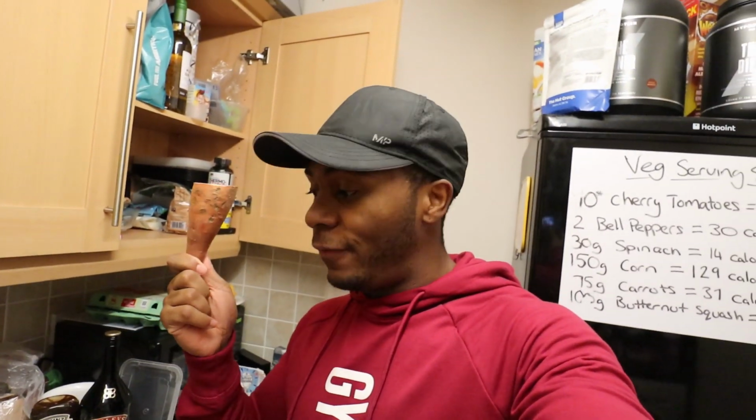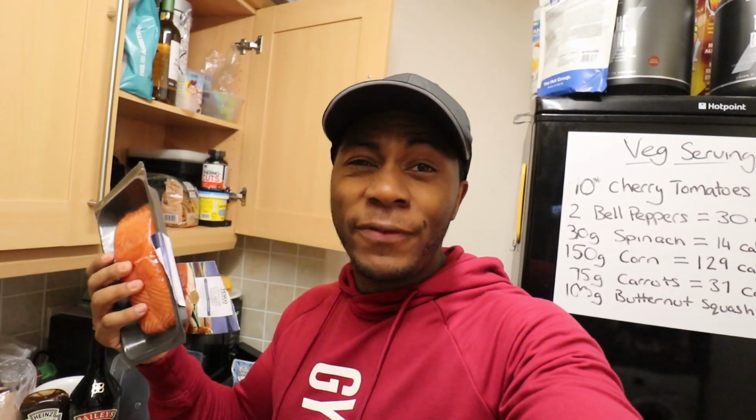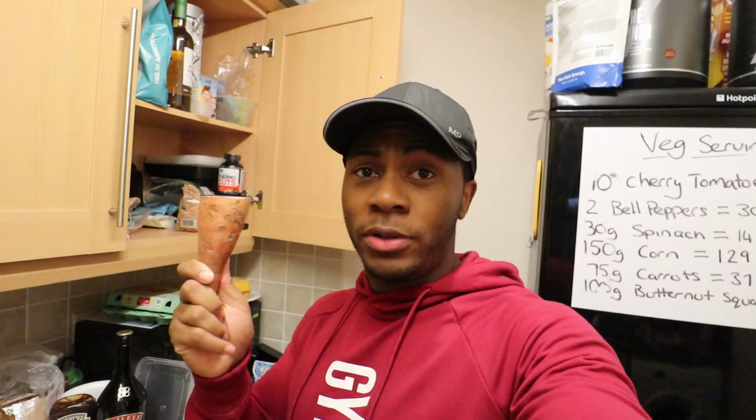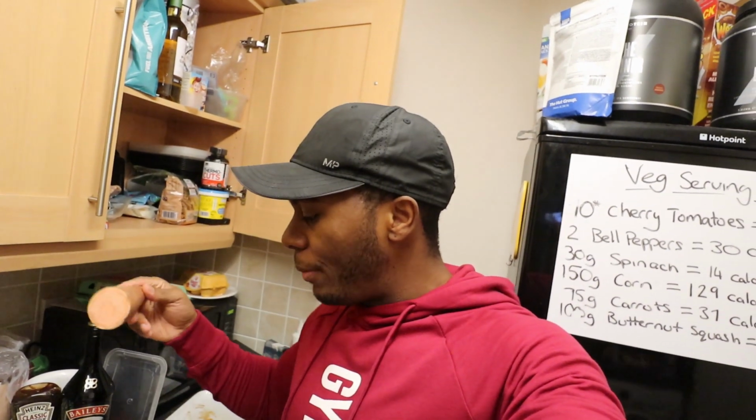So yeah, I'm going to put this on first, and then because salmon, it's fish, it cooks pretty quick. It takes like 15 to 20 minutes on a high heat. I'm basically going to just chop this up now, put it in the oven, put this in the air fryer, sorry, and then I'm going to prep all the other stuff. For example, I like seasoning the vegetables so they taste good, so when I add it to the salmon it doesn't just taste bland.